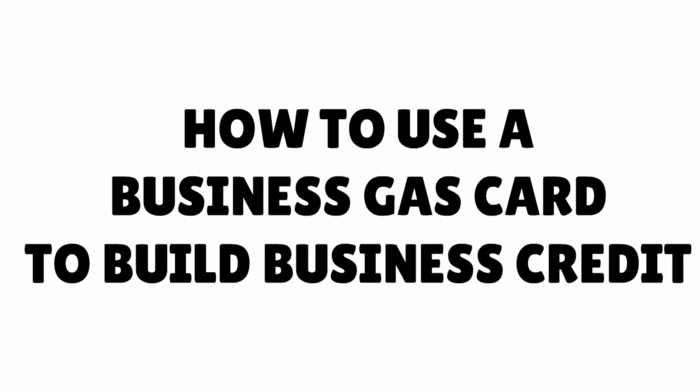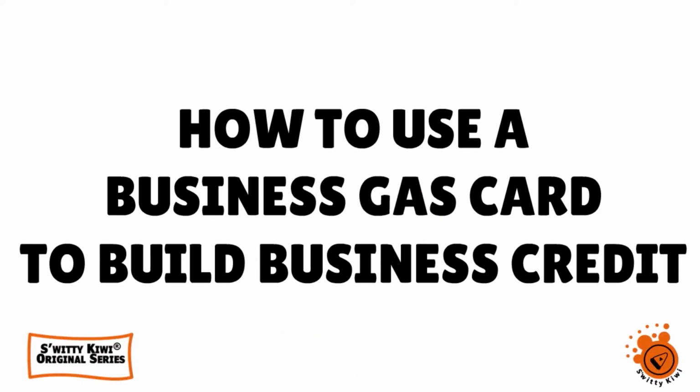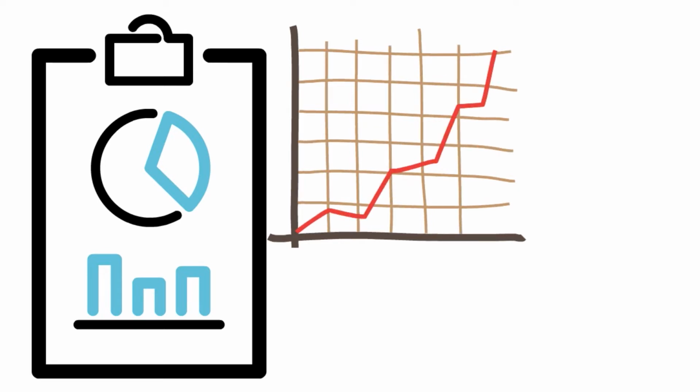In today's conversation, I want to speak to you about how to use a business gas card to build business credit. The thing here is that we've seen all the volatility in fuel and maintenance cost. And so in times of cost spikes, you might find yourself putting a higher dollar amount on your business credit card just to keep your fleet moving. Often, though, this is only a temporary solution and you eventually hit a bump in the road: your credit limit.